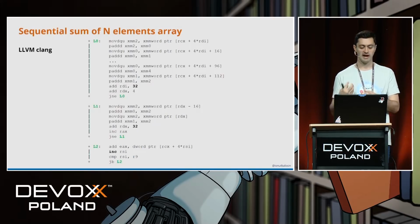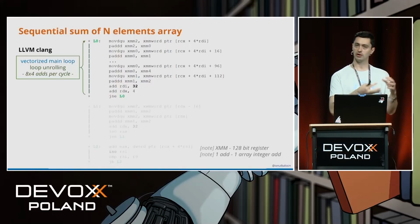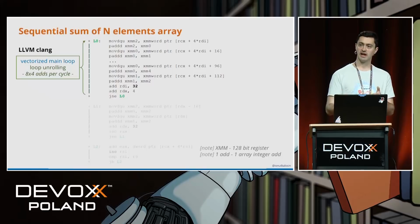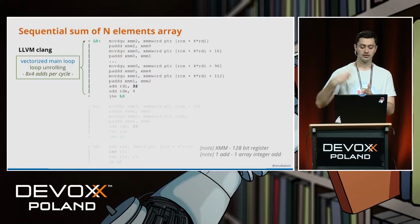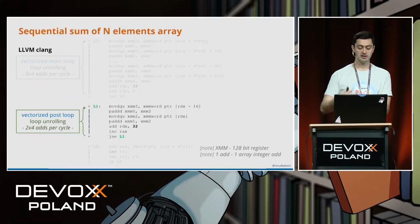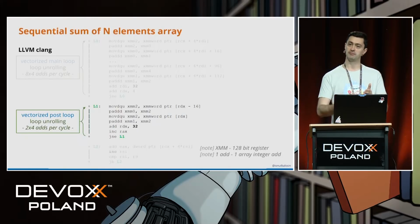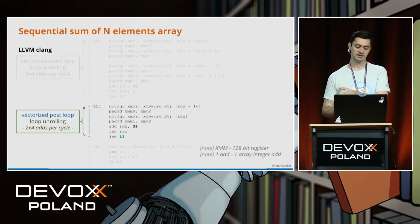Now let's switch to LLVM Clang. LLVM Clang starts with the main loop, which is based on the same unrolling principle. However, a big difference this time, as you can see, is the XMM registers. These XMM registers can store 4 integers. So LLVM Clang uses vectorized operations. It still does loop unrolling, and it tackles 32 integers within one loop cycle, in comparison to the JIT C2 that tackles 16. If the remainder is less than 32 but bigger than 8, it still ends with a post loop, which is vectorized again, adding 8 integers per loop cycle. And if the remainder is less than 8, it tackles them one by one until it reaches the array length.